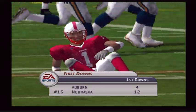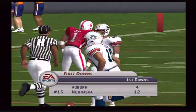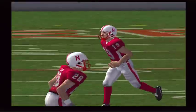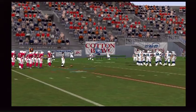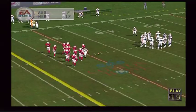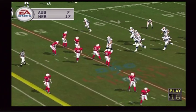Yeah, but too many, Brad. Boy, he'd love to have another chance at that one. The field is wide open for a score. They'll start this drive at the 49-yard line.